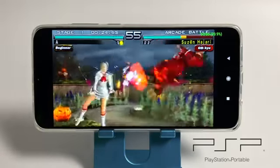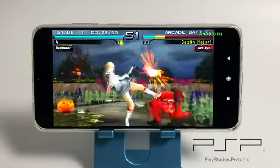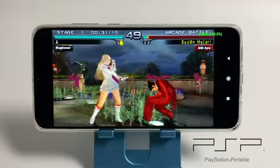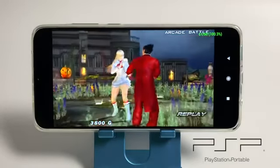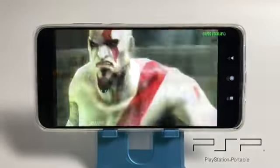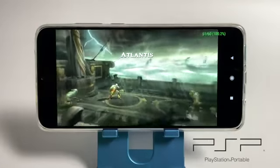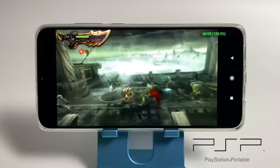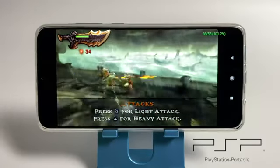Usually with these lower cost Android phones, I'm not able to run God of War Chains of Olympus or Ghost of Sparta at full speed. But this is handling it at 3x resolution, and we're getting a really nice 60 FPS frame rate. Now given every once in a while there will be a little bit of choppiness, that's just textures loading in, and that's how these harder to emulate games go with this PSP emulator.